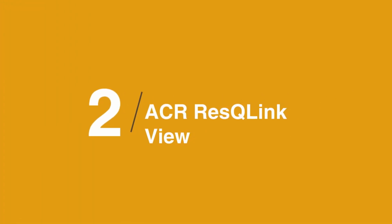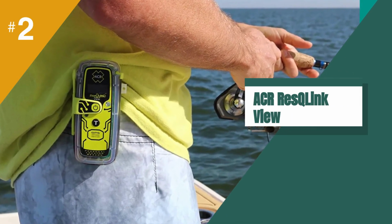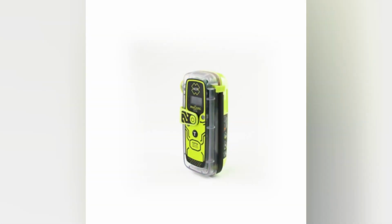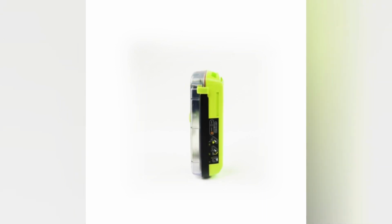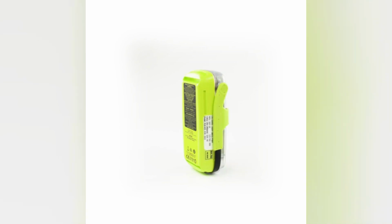In at number 2 on the list is the Personal Locator Beacon. A personal locator beacon is an absolute must-have when you are hiking, especially if you are hiking alone or with children. A personal locator beacon is a small device to be carried on your person that can alert search and rescue services in the case of an emergency.